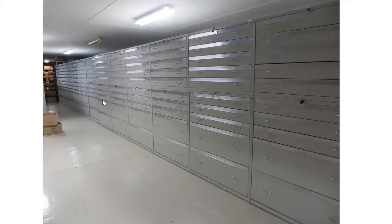So we decided that the answer to this was to try and transfer to steel cabinets, which are more inert. They're not as prone to developing mold. Certainly the cabinets themselves won't. The drawers all move very nicely in and out, so we don't have any problems in that respect. We actually got these cabinets through a local company. It took quite a bit of research to find one, but they're bought through a company called Tidy Files, which is based in East London.